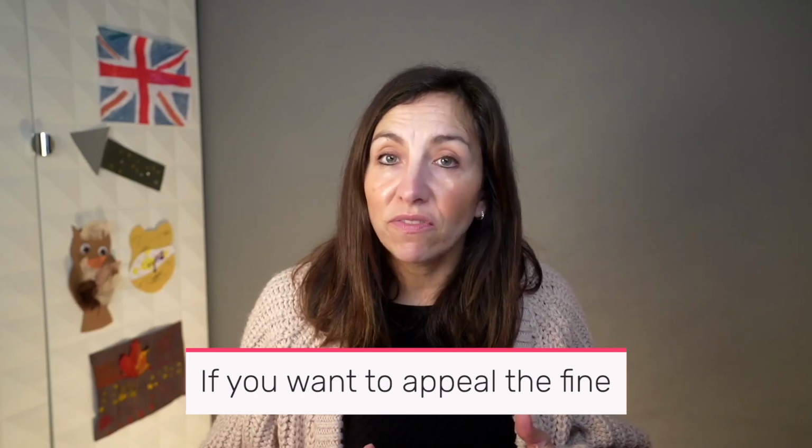If you want to appeal the fine, you need to know that UK law treats variable speed limits just like standard speed limits. The penalties for breaking them are the same, which means the process for appealing is also the same. If you break the speed limit, you'll usually receive a notice of intended prosecution, that's an NIP, from the police, and then you've got 28 days to respond to this notice, essentially to confirm that you were driving the vehicle at the time. If you don't respond, you can expect a court summons, a fine, and 6 penalty points on your licence.